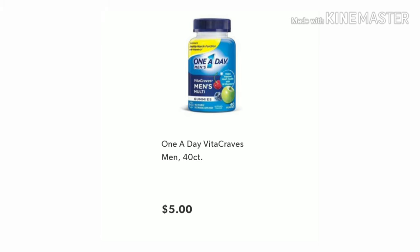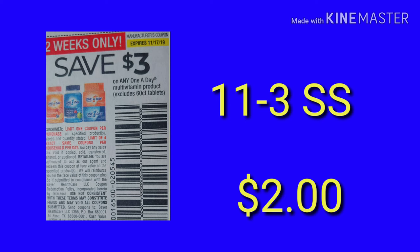The One-A-Day Vitacrave Men's 40 Count is $5, and in the 11-3 Smart Source, we have a save $3 coupon on any One-A-Day multivitamin products, leaving your final cost at just $2.